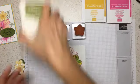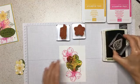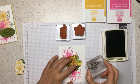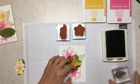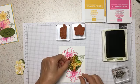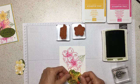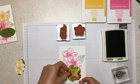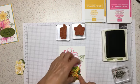And now I am stamping a leaf with Old Olive. And I'm going to go this way. Right, like so. Okay, there, it looks like it's in the back. And now I am going to do, oh, how did I do this? Like so. I'm going to put it right here. Now it's going to be covered.